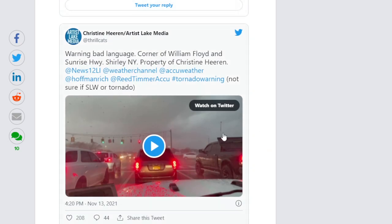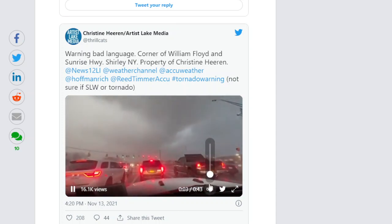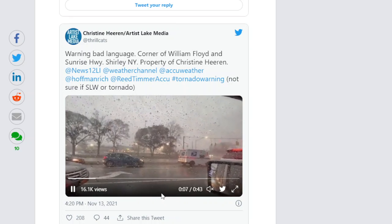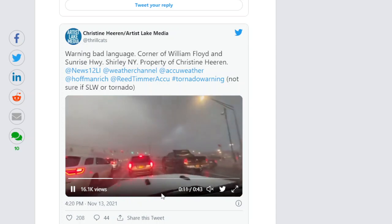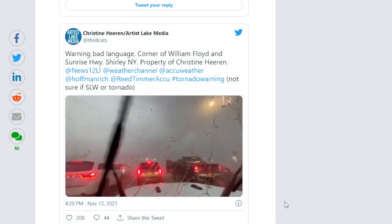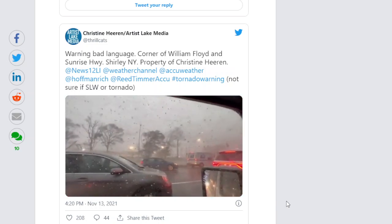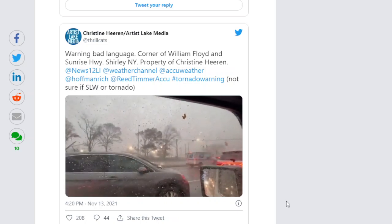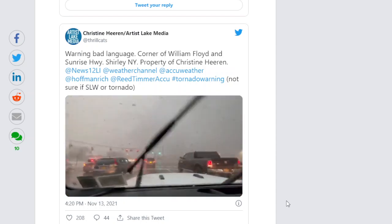Warning, bold language. Alright, we'll have to mute this because there's language in it. Let's see. This is video from the storm in Shirley here. It's hard to see if there's any swirling going on. Let's see. That is insane. That looks like a tornado to me. The way things are swirling around and stuff.